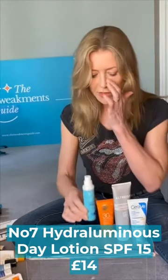That's a great one. Here's a Soltan one from Superdrug. Here is a Boots one, a No7 Hydraluminous with SPF 15. They're all great. They're all very straightforward. I'd be happy if you wear something rather than nothing.